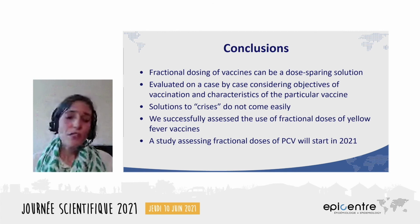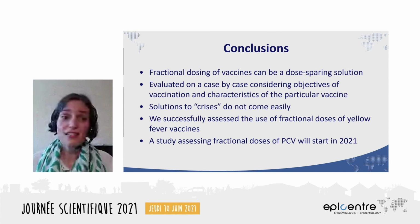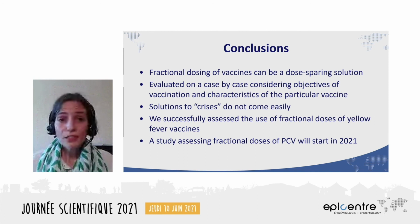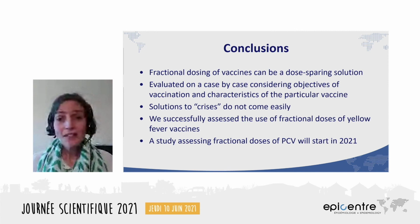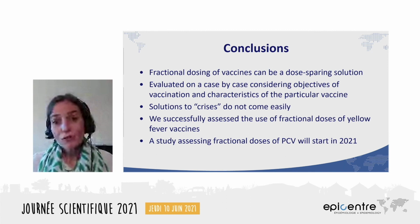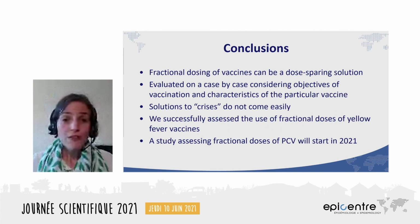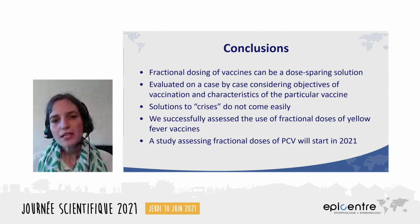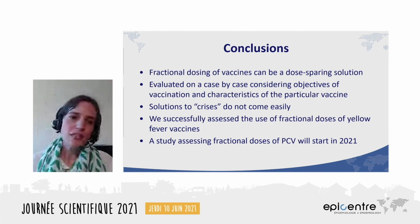As a general conclusion, fractional dosing of vaccines can be a solution for situations when a dose-sparing strategy is needed. Fractional doses need to be evaluated for each vaccine, considering the objectives of vaccination and the characteristics of the specific vaccine. As the headline from the New York Times was saying, a solution to a vaccine shortage crisis does not come easily. Not all vaccines are suited to be used as fractional dose, and studies take time. We successfully assessed the use of fractional dosing of yellow fever vaccines and contributed to a change in WHO recommendations. However, studies are still ongoing to provide further evidence.